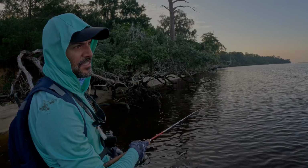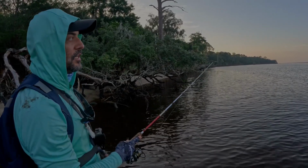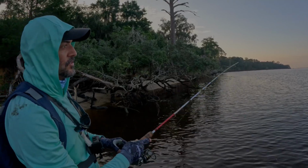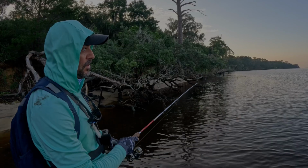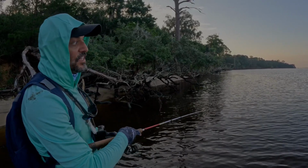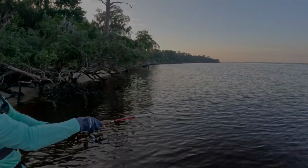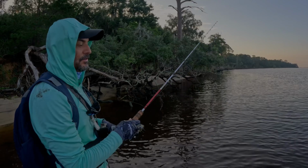You can catch fish on all tides, you just gotta know how to fish it. Usually on a tide like this, you let it sink all the way to the bottom. If you're using a paddle tail, sink all the way to the bottom. You just give it twitch, twitch, pause, let it sink. Twitch, twitch, pause, let it sink, and then just keep bringing it back. And if there's fish around, they'll get it in their eyesight.